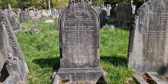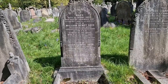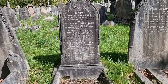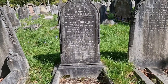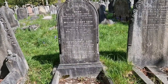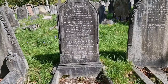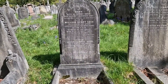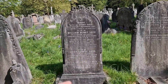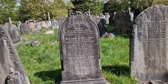Man goeth forth unto his work and to his labour until the evening. And then also of Henry George Sach, only son of the above, 46 years in the service of the GER, who died the 29th of November 1920, aged 65 years, much beloved. And also of Kate Harriet Sach, youngest daughter of the above, who died the 16th of January 1939, aged 79 years. So I did find that very interesting, that both father and son served for many years on the GER, and the father was a telegraph engineer.